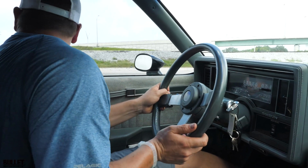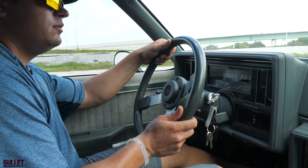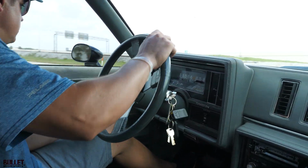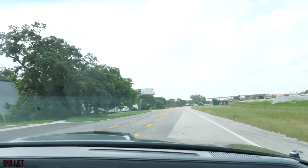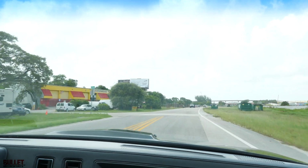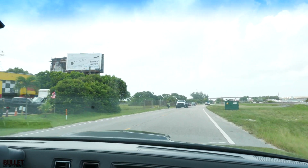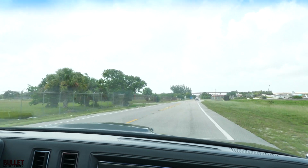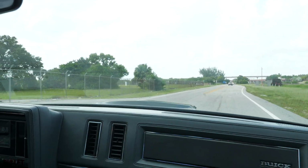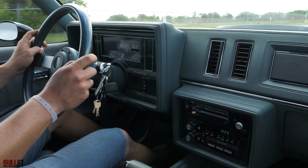All right, let's turn around here the proper way. Nice little drift out. I love these cars so much. You see, he was just bringing it up. When I was younger, this was my dream car. I couldn't afford it. Now I'm able to have 3 or 4 or 5 in stock to bring to the public. That's a pretty neat feeling.